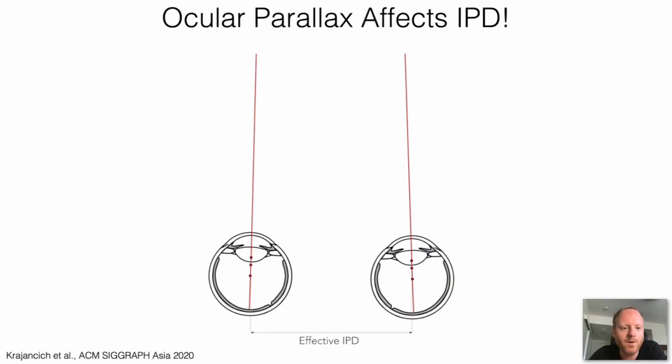What we studied in a follow-up paper was an indirect implication of this ocular parallax, which is that it impacts the interpupillary distance. So now, if I asked any one of you what your interpupillary distance is, many of you would probably know it because we're all geeks and we love VR and stereoscopic displays. So on average, the interpupillary distance is something like 64 millimeters, and it's typically fixed. You dial it into your headset optically and also in rendering.